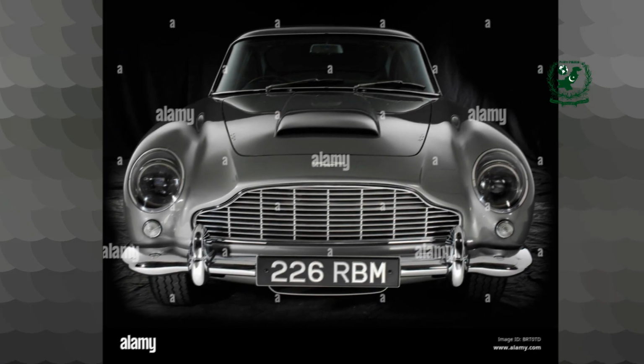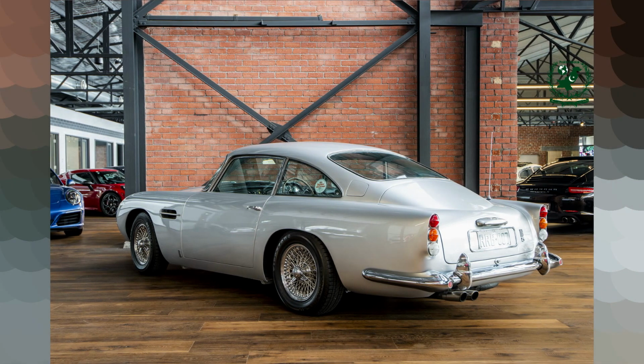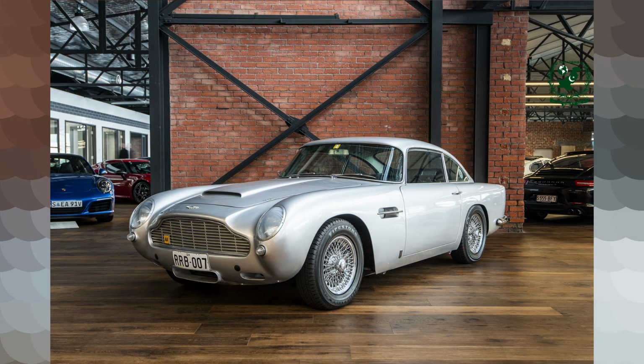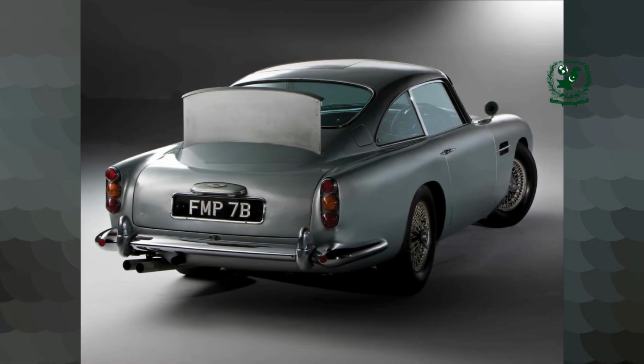The Aston Martin DB5 is more than just a car, it is a symbol of elegance, performance, and cinematic history. Its timeless design and association with James Bond have ensured its place in automotive legend. From its technical innovations to its luxurious features and cultural impact, the DB5 remains a testament to Aston Martin's commitment to excellence.